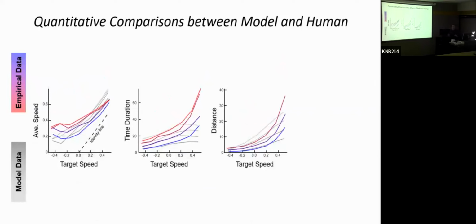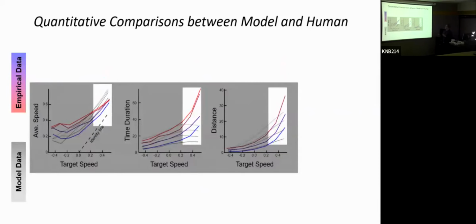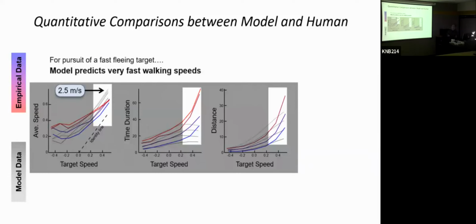And if we wanted to focus in on where the model does not do as good of a job at making predictions, it's basically right in this region here where we have a very positive target speed. So that means the target is moving away from you very quickly. And what we find is that the model wants to keep increasing its speed more and more and more, up to 2.5 meters per second in this example. But basically humans are topping out at their upper limit. At least that's our interpretation, is that we think that people are just unable to walk faster or unwilling. And so this has an effect on time duration and target distance, of course, as well.